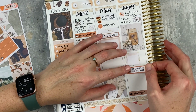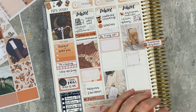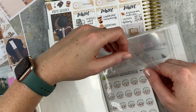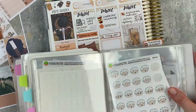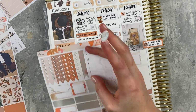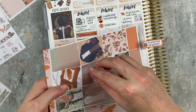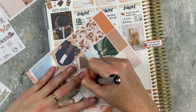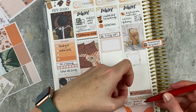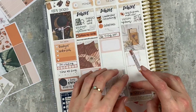Although this is also going to get kind of moved around because I need to put in my hair washing sticker. So that's what I'm grabbing right now. These are from Fox and Cactus. They are some of my favorites just because they're kind of funny. And I'm just going to use this flag for that. Well, a flag for both because I wash my hair twice a week. So there is that one. And then the planning together is going to go right above that.